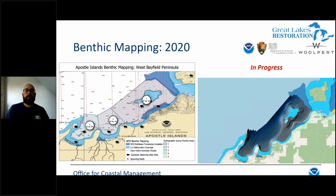So for 2020, we received GLRI funding to go out and do benthic mapping on the western side of the Apostle Islands, in particular the western side of the Bayfield Peninsula between Bark Point and Sand Island. And this was our first use of a multi-partner approach to doing benthic mapping. And so we work very closely with NOAA NCOS, the National Park Service, as well as our contractors, Wolpert and Dave Evans and Associates, to go out and collect data. And sorry, I should also mention NOAA GLERL for the vessel support and crew that did the actual on-the-ground data collection here.